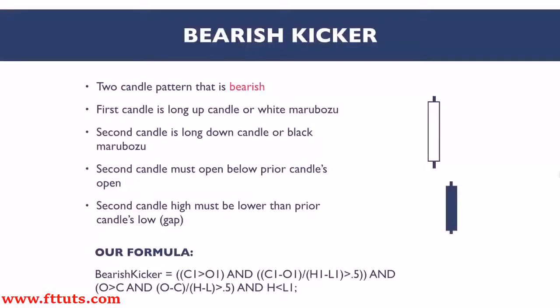The bearish kicker pattern is a 2-candle pattern that is bearish. To be a bearish kicker, the first candle should be a long up candle or white Marubozu. The second candle needs to be a long down candle or black Marubozu, and it must open below the first candle open. As well, the second candle high must be lower than the previous candle's low, so just like the bullish kicker, a gap is formed.